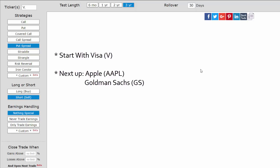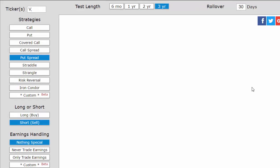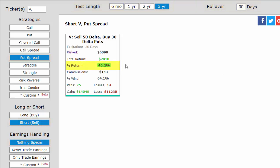We're going to look at Visa for the next minute, and then after that we'll look at Apple and Goldman Sachs. But just to show, there's so much that's misunderstood about the option market. There's so much noise out there and it's just not necessary. So let's look at the simplest idea. If we sold a put spread in Visa for the last 3 years every 30 days, we see a 46.2% return.